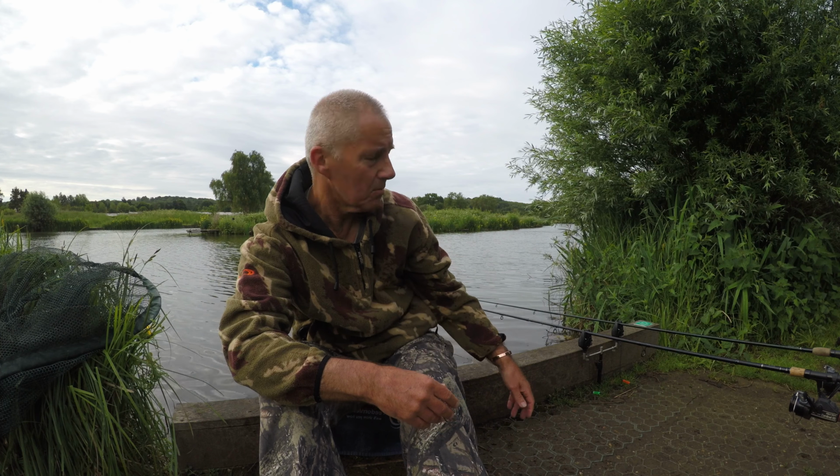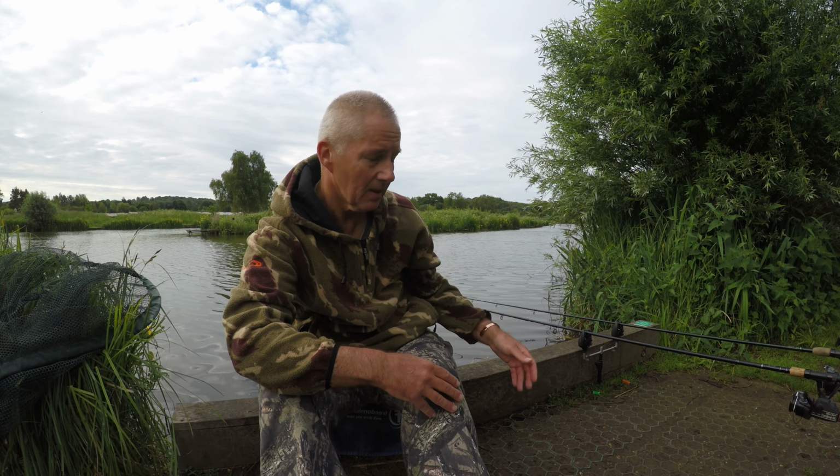Good morning everyone. Back up on Marsh Farm so soon. I was only up here on Saturday when I caught those lovely tench, but I did lose a crucian, so that's the reason why I'm back. I really want one of those golden crucian carp today. So I got up nice and early this morning, hoping to get a decent swim. Arrived, and there was only one person fishing the lake. Luckily, he wasn't in my favourite swim.